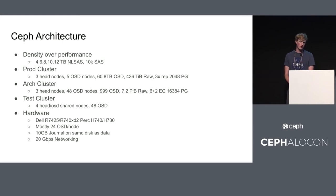So our architecture, as I mentioned, we've been growing constantly over the last 5 years. We've got 4, 6, 8, 10, 12 terabyte nearline SAS, and some 10K SAS. We have two clusters, and due to this last big outage problem, we used to have this large ARC cluster, archive. Everything was there. We decided to split off a small 5-node cluster, so all of our processing happens on that one. And all the ingest, and then after 30 days, it all just moves to the other one through some scripting that we have.